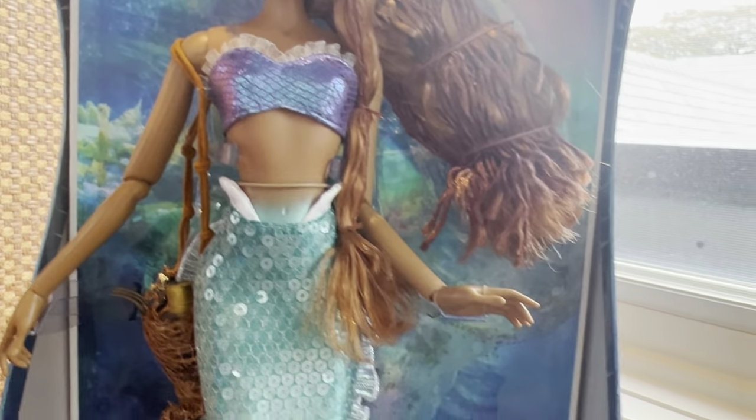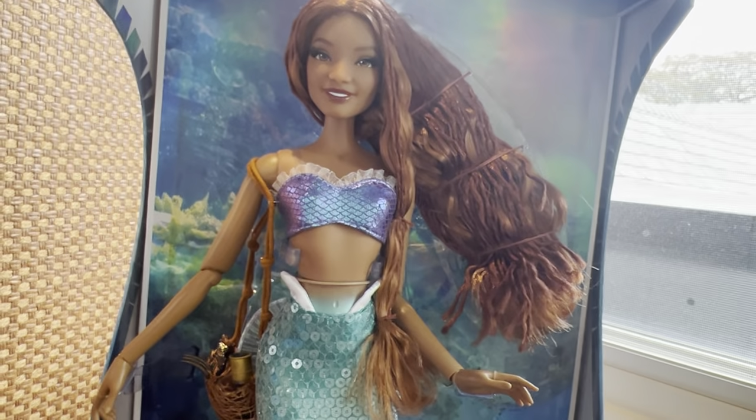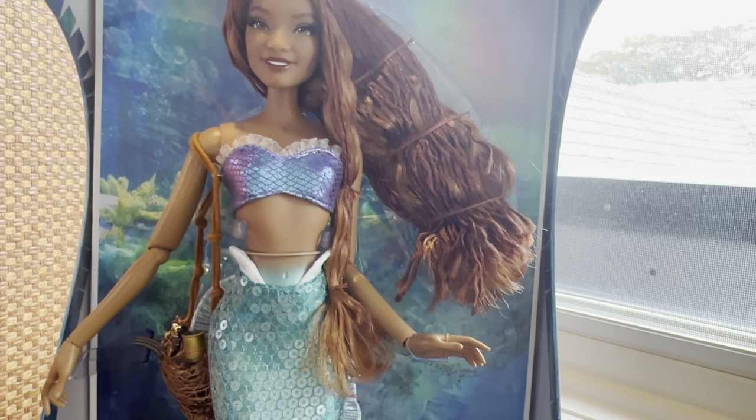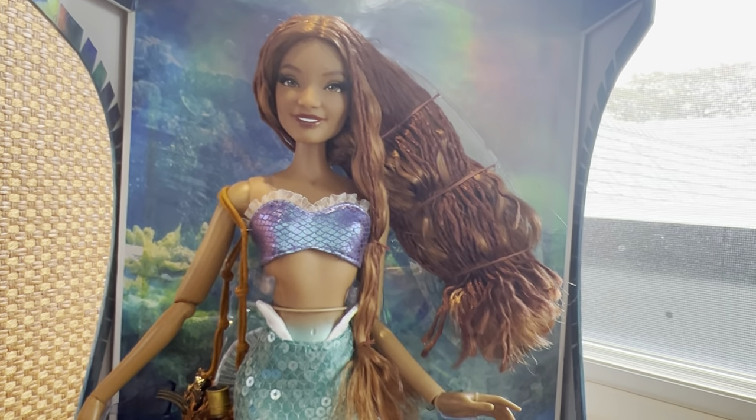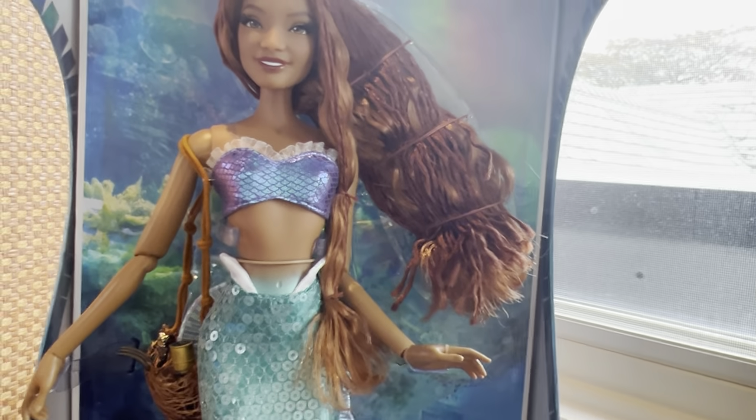So let me see. I guess I could take her out. I'm always so nervous about taking my dolls out. I don't really take them out that much. There's only certain ones I take out because I just want them to still look like the way they were packed. So just give me 1 minute.